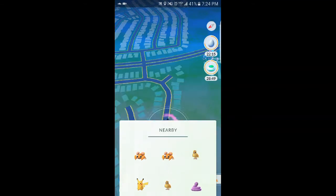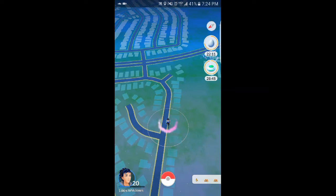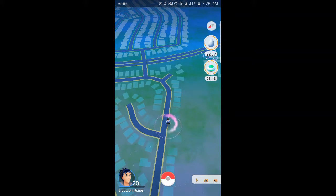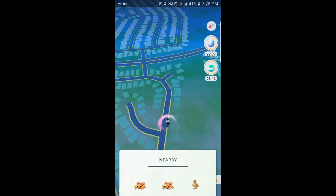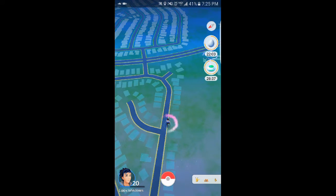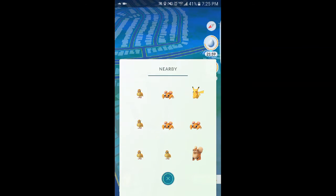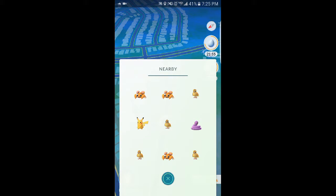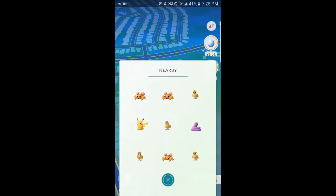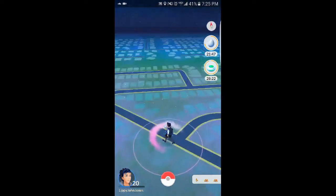Okay. Where's this Pikachu, man? Come on, Pikachu. We're getting closer again. There. Yet again, there's people staring at me like I'm a retard. No, what the hell? Closer, farther, closer, farther, closer, farther.